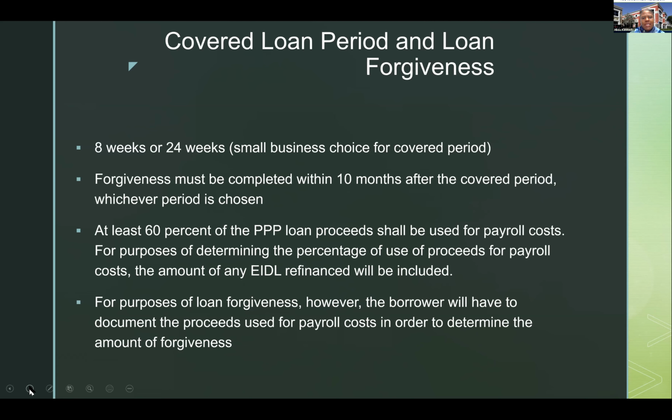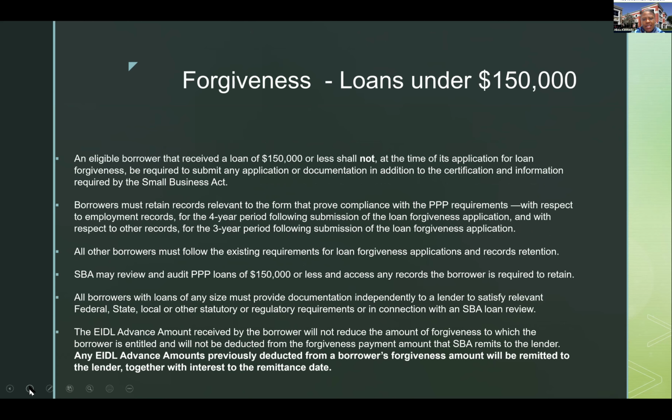Forgiveness must be completed within 10 months after the covered period, whichever is chosen. And again, 60% of the Paycheck Protection Loan proceeds must be used for payroll costs in order for it to be eligible. For purposes of loan forgiveness, the borrower will have to document that the proceeds used for payroll costs have been used, in fact, for payroll costs up to 60% in order for there to be forgiveness. That's consistent with the other round of funds.